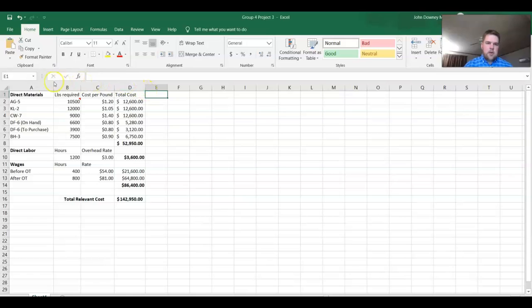We'll begin with direct materials. That's these numbers here. These are the numbers that Bill just outlined a minute ago, but there are two things I'd like to direct your attention to. First, the recipe for all 60 batches calls for 18,000 pounds of AG5, but as you'll remember, we can substitute BH3 for AG5 pound for pound.